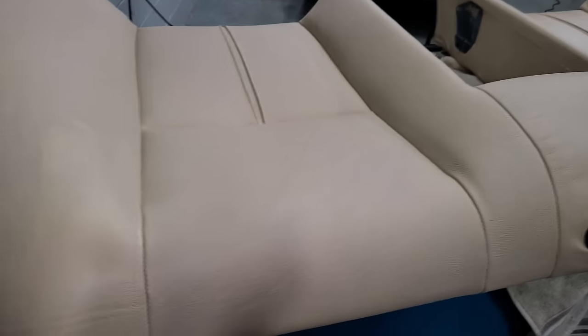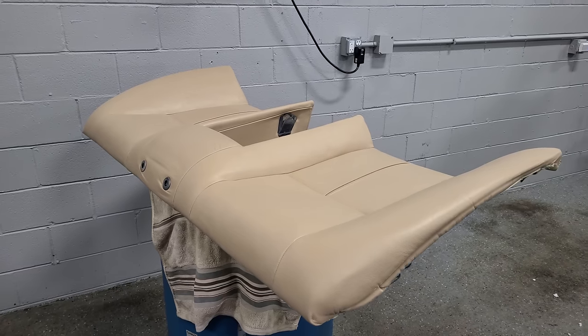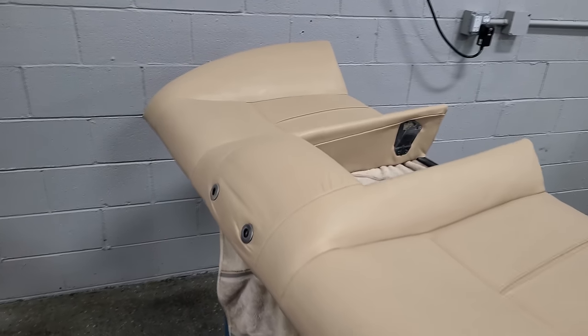All right, so at this point, I can go ahead and apply dye to the rest of this side, so it'll match this perfectly, but the seatbelt marks are gone. After 4 coats, this is what the rear seat back looks like.